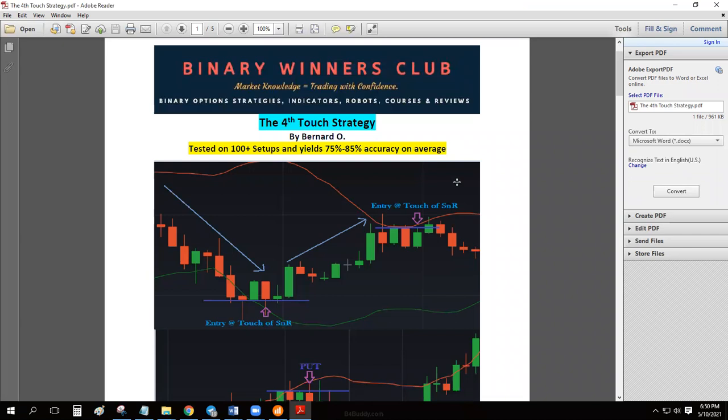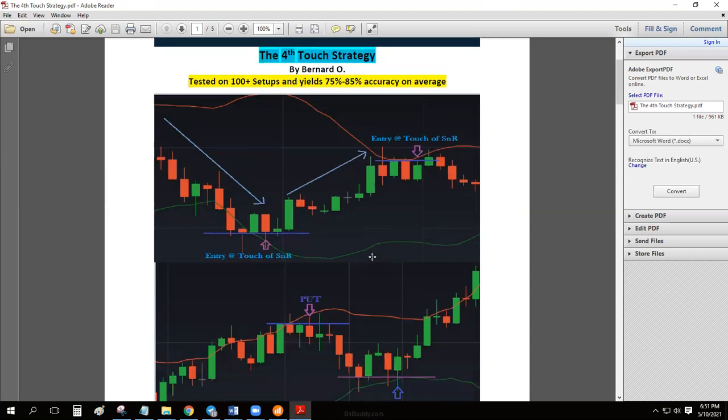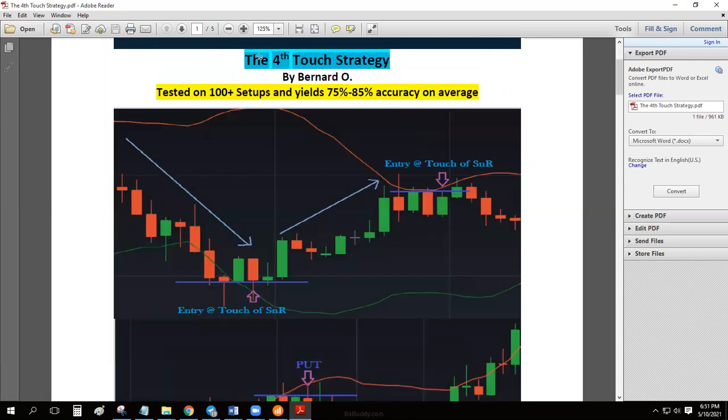Now, I call this the fourth touch strategy. Why? Because we are trading the fourth candle once the pattern is completed. And we are not trading a complete candle. We are trading at the touch, when a candle touches our level. And the level is quite specific. There's no thinking and wondering about what kind of level it is. I will explain everything so that you understand what it is. Now on our chart here, maybe I will start before we go to the live chart.